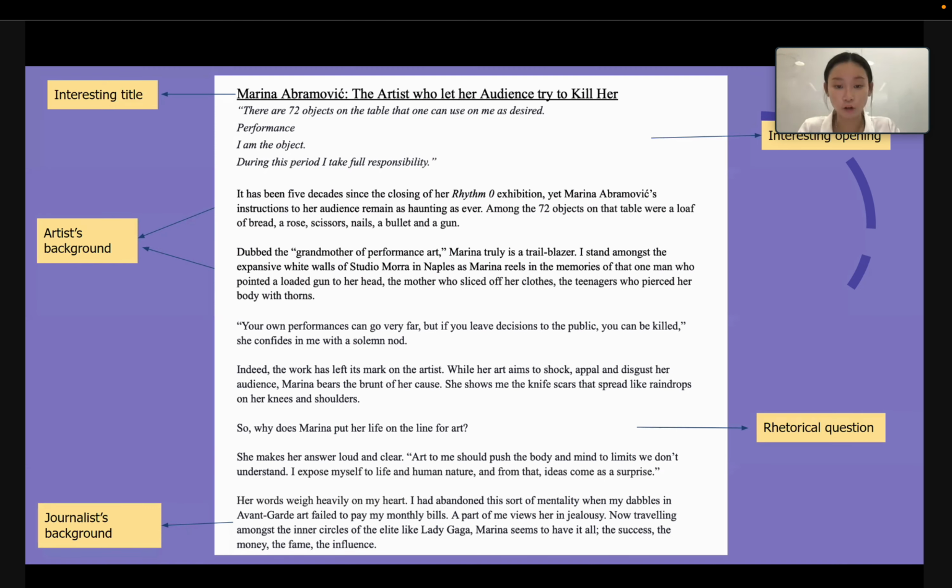Your own performances can go very far, but if you leave decisions to the public, you can be killed, she confides in me with a solemn nod. So that is a direct quote from Marina. And I understand that under exam conditions, you may not know the quotes word for word, right? So really, it's your job to be creative, to make something up on the spot that really does characterize or fit within the character of your favorite artist.